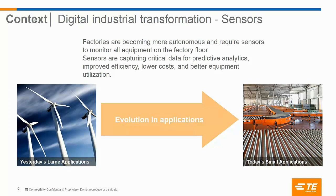Basically any reciprocating or rotating equipment now will require sensors to continuously monitor the equipment for predictive analytics and to improve the efficiency and lower the overall cost of the factory.